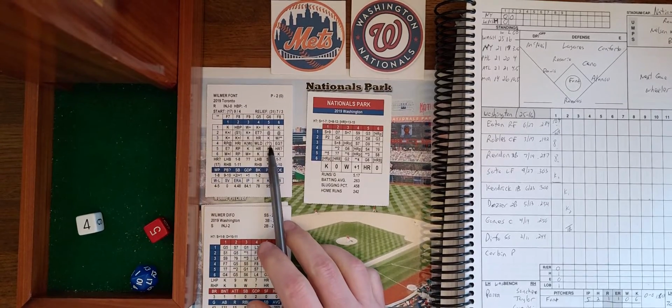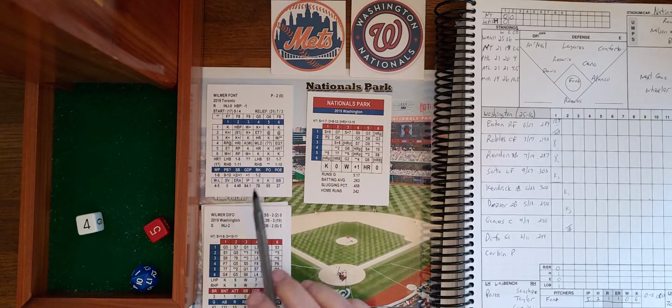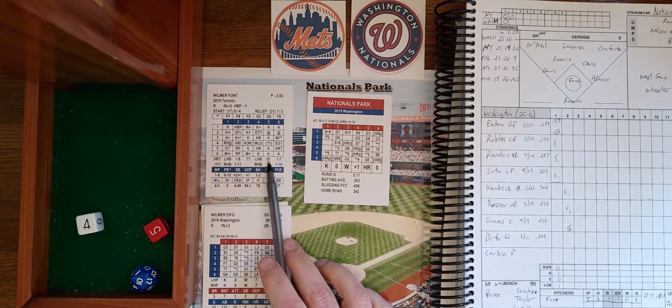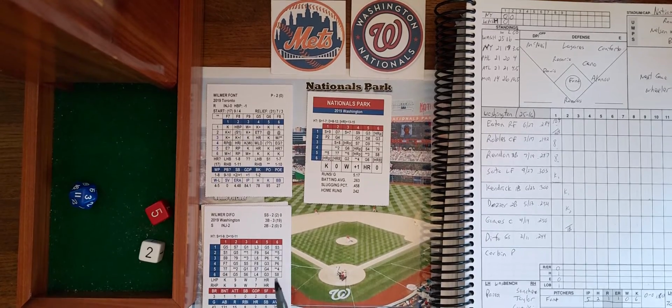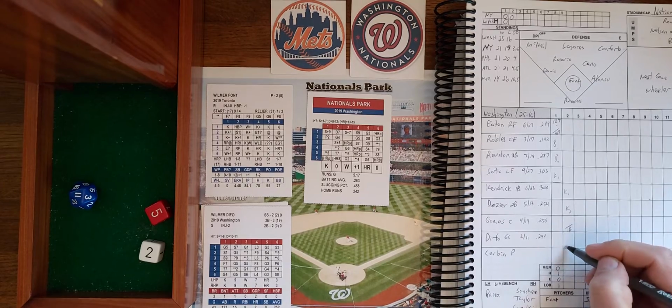5-4, and that's a double question mark. Defoe, switch hitter batting left, which means a 1-7 is a single, but that's a 10. It's out of range, but Defoe will get the swing. 5-2, he's going to single past second.